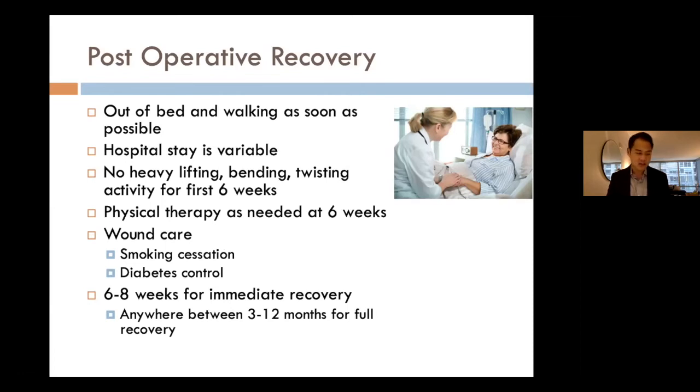The days of requiring extended bed rest post-operatively are gone. We want people staying mobile and moving. No matter what we do, whether it's a discectomy or a fusion, the goal is to keep you mobile and to keep you moving. The hospital stay, again, is variable depending on what you have done.